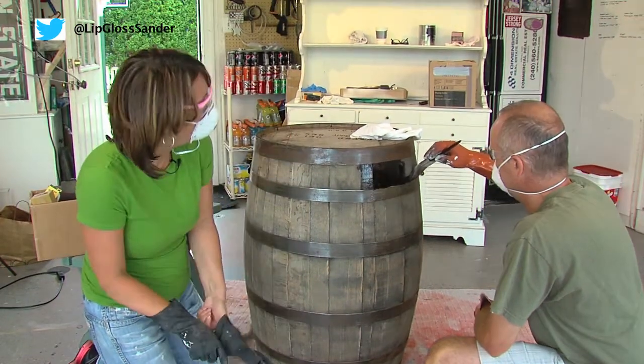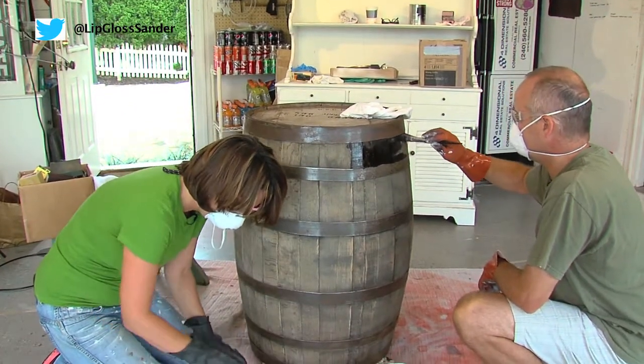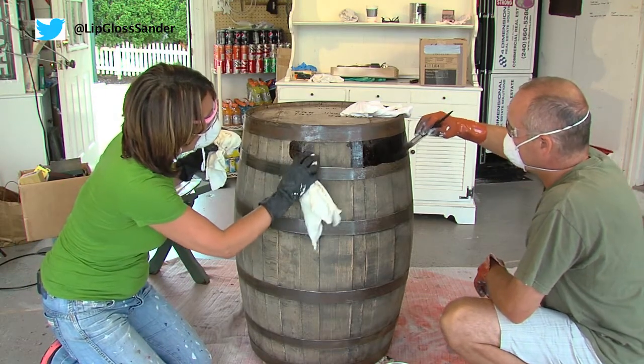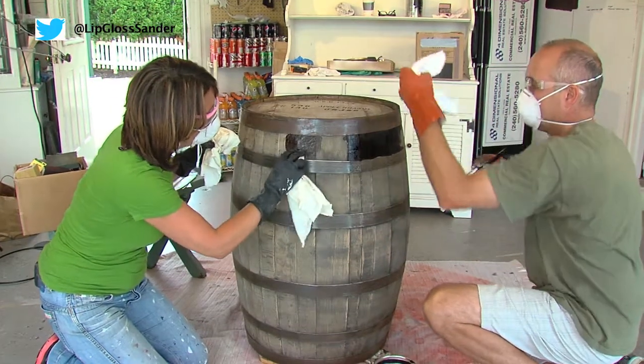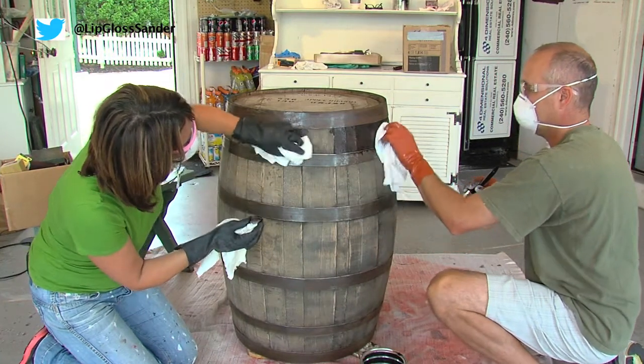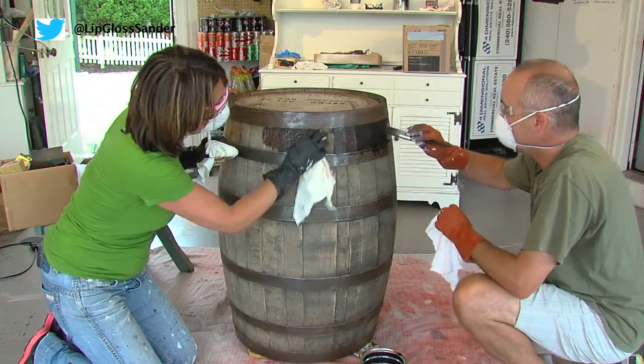How's it looking over there, Dave? It looks great. This is exactly what I thought it would look like when we saw this color stain. It's nice and deep and rich, and I see what you mean about the excess stain. So you just want to kind of blend it in. Yeah, and if it gets on the metal band, just take your rag and wipe it off.